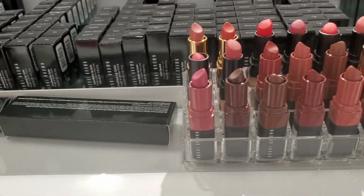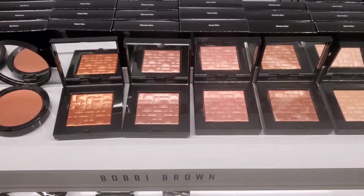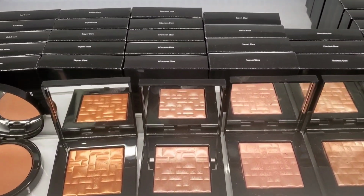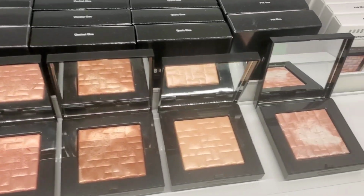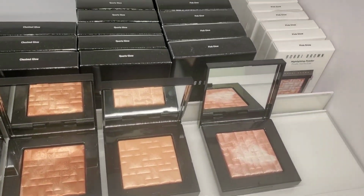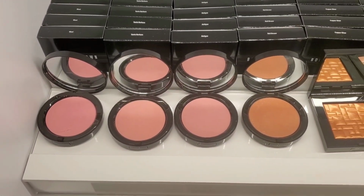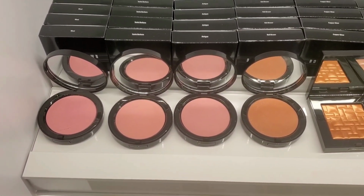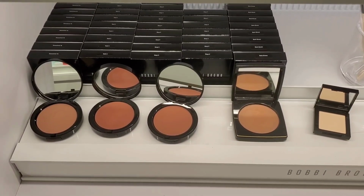For Bobbi Brown, they had a lot of gorgeous shades of lipsticks to choose from at this store for 40% off, and also a lot of different highlight shades as well. All of this was for 40% off from its original price tags, which is a really very good price. Also, I found a couple of shades for their blushes as well. So these 4 different shades they had. Then they had these bronzers as well from them.